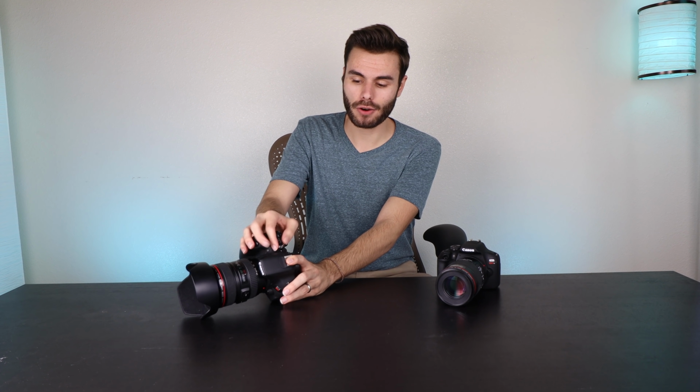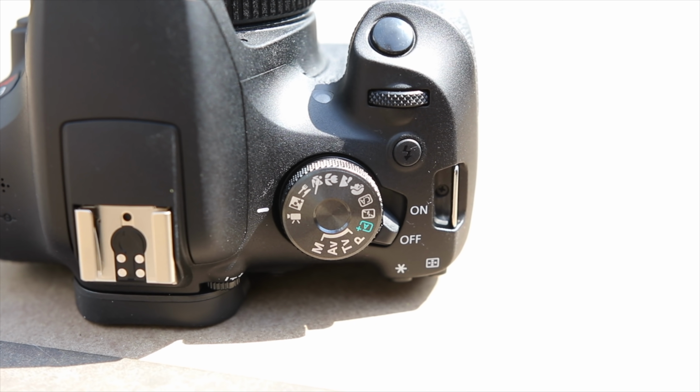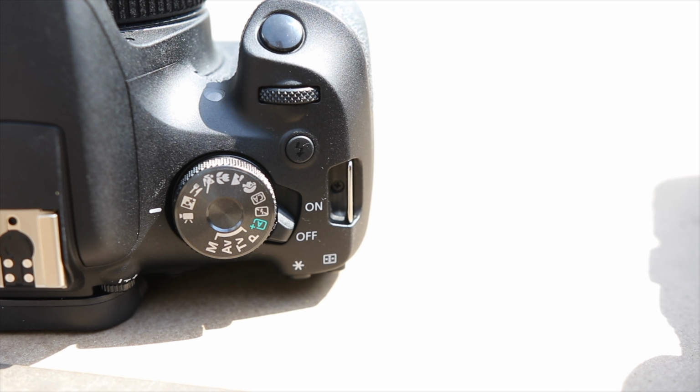The T7i has an infinity mode dial, so you can keep spinning this dial round and round, and that's a really nice thing to have. Unfortunately, if you are in manual mode and you want to switch to video mode on the T7i, you can't do that easily. You have to go through every single one of the modes to then go to video mode, and that definitely does become a pain.